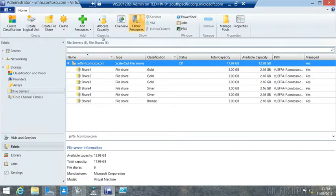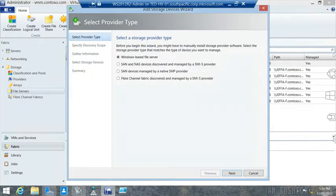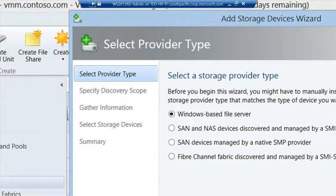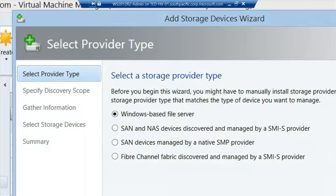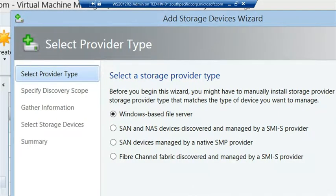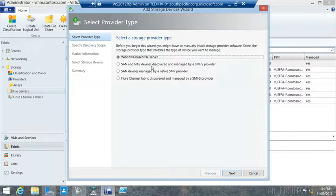And we can do that through Fabric resources. I can go here and create a file share. I can go and add a storage device. It allows me to add a storage device for a number of different options here. I can add a storage device for a Windows-based file server, a SAN or NAS device discovered by SMI-S, a SAN device managed by the native SMP, or a Fibre Channel fabric discovered. So you have those different options to connect and add those in.